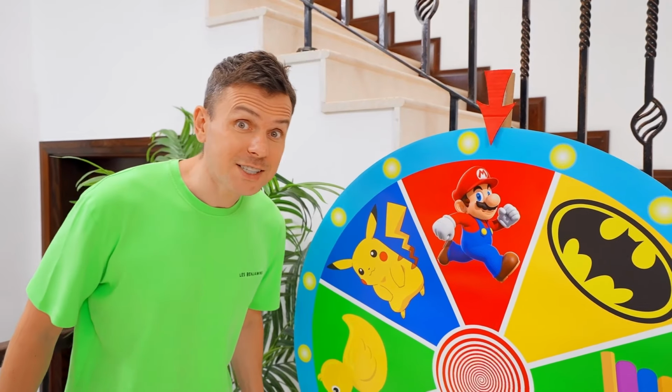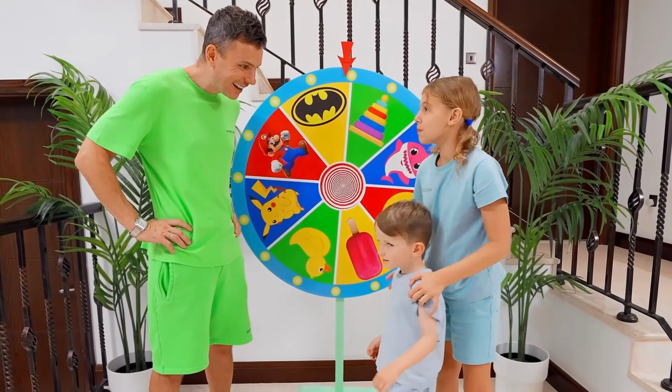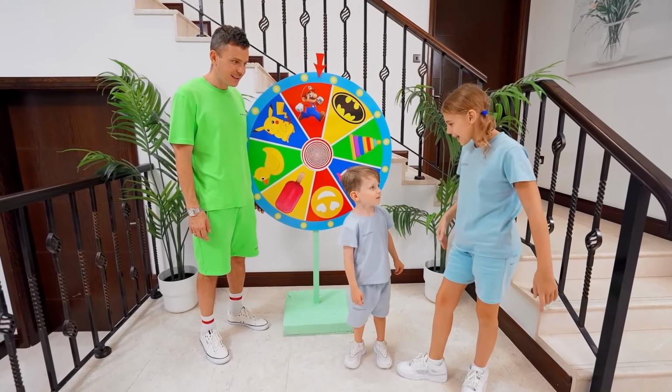Okay, next round is Mario. Here we go! Wow, this shape is too small for me, but I have an idea. This player will be at my place. You will definitely fit in all of the shapes. I want to let you down, Maria. Good luck, Alex.